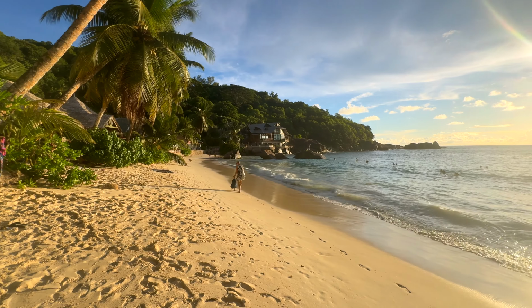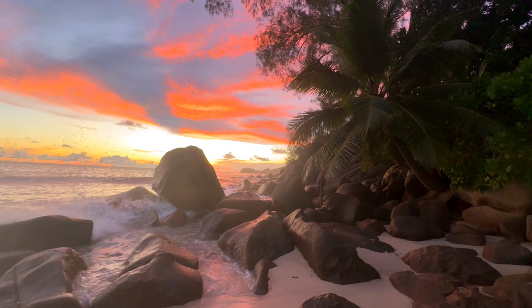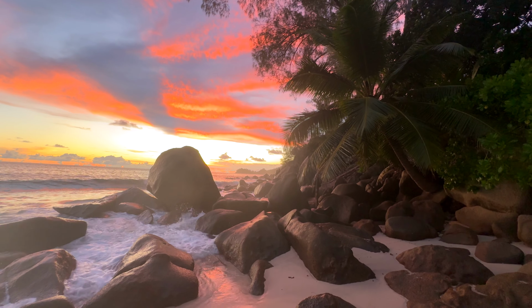And soon enough, it was approaching sunset, and boy did we get one hell of a show. Probably one of the most vivid skies we've ever seen.